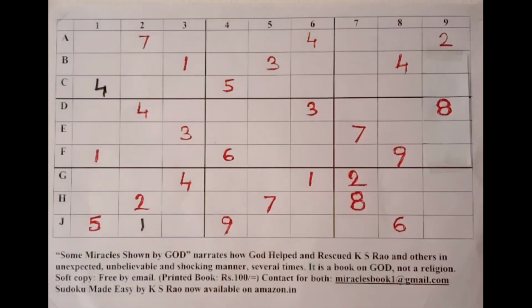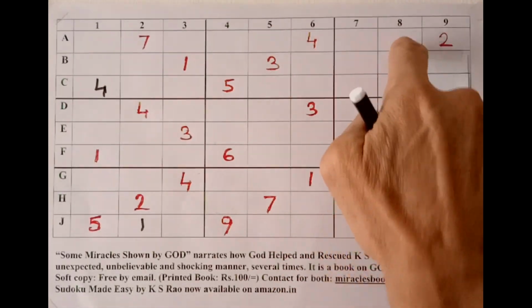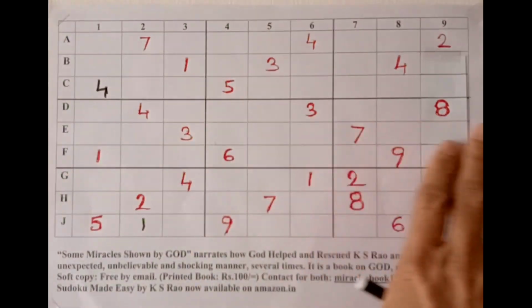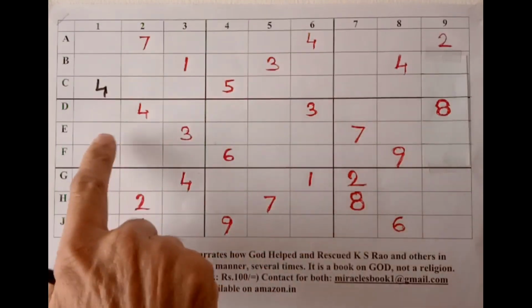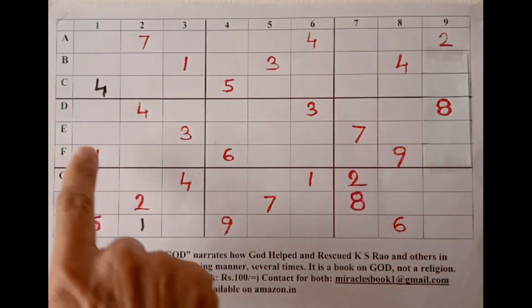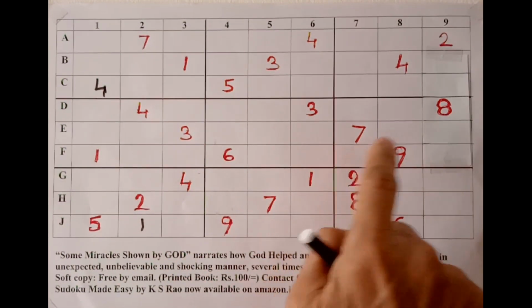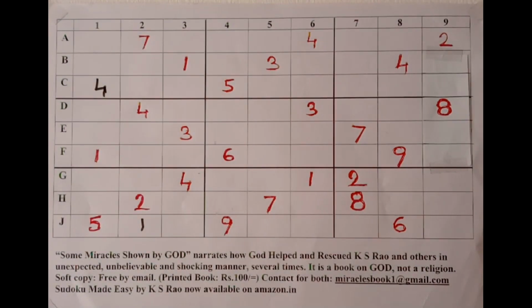Come here to the right vertical strip. Number 8 occurs here also. Number 8, we don't know here or here. Let it be there for the time being. And what else? Nothing else? Okay. We didn't see this horizontal strip. Number 3 is occurring 2 times in row D, and again row E also. That means number 3 has to be here or here. That is E7 or E9.